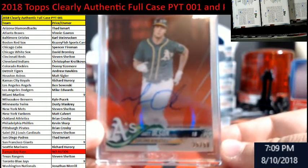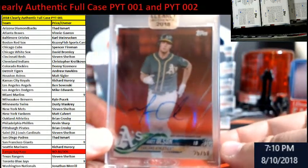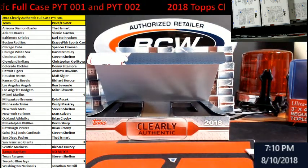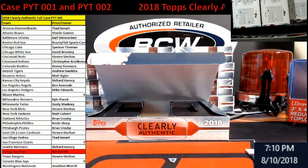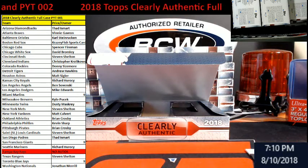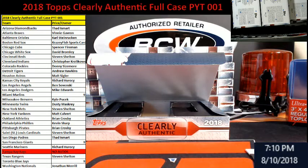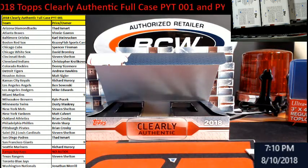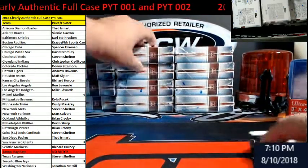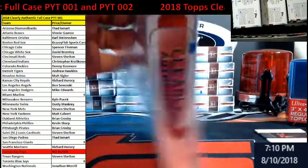Who got these in the store? Brian, I don't know if you're on, man. It's a nice hit there for being a colored up version of it. Refractor, whatever you want to call them. And there are no redemptions on top. So far, two redemptions. We should have a third one. I think there's three, like I've been seeing per case.